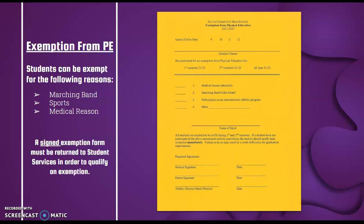You can download this form that's attached to the email, or again, if you need to, stop into Student Services, we have copies of them available. You would need to fill it out, have the signatures, and return it to us. You can also email it back to us if you fill it out digitally, but this form has to be on file if you are going to take an exemption from PE.